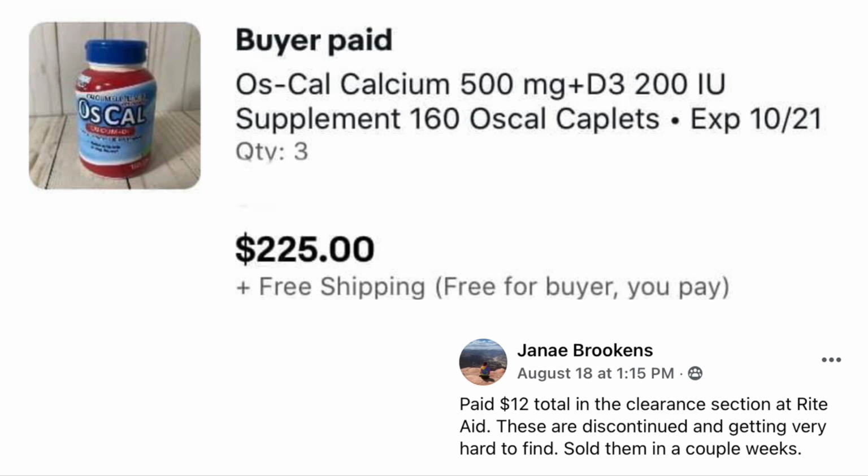Janae Brookins paid $12 total in the clearance section at Rite Aid. These are discontinued and getting very hard to find. Sold them in a couple of weeks. So here we have another discontinued item that you may find at your grocery or drugstore, or anywhere that sells health and beauty or has a pharmacy. This is Oscal calcium 500 milligrams plus vitamin D3.